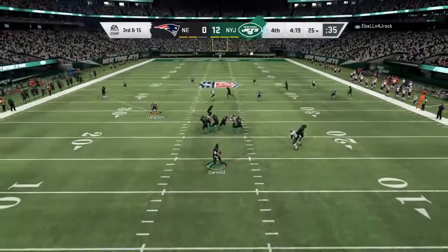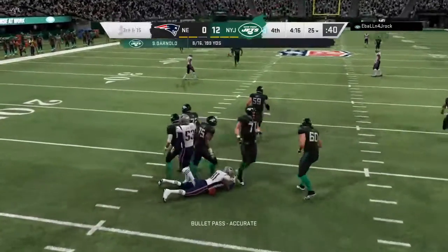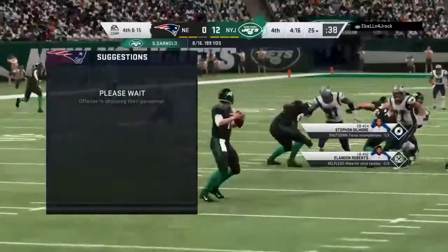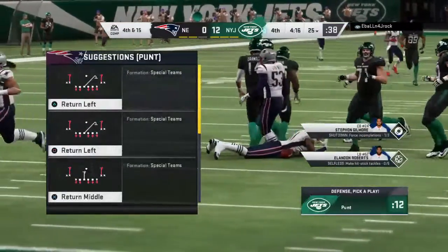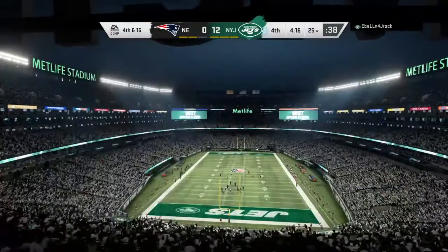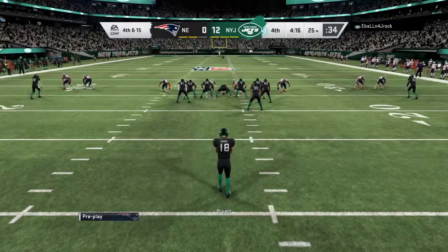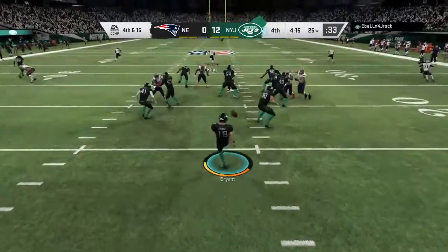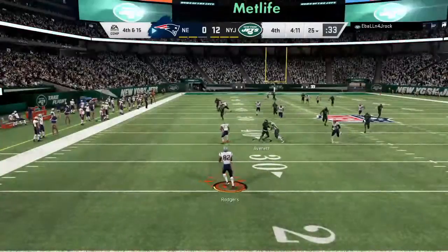3rd and long, it's Darnold. And that is incomplete. Critical play in this football game, because if they pick up the first there, that clock keeps rolling. Has to be a little frustrating for them, because they know that if they pick up a first down there and continue to eat away at the clock, it really increases their chances of closing this one out. Now they're likely going to have to give the football up and sweat it out on the sideline.